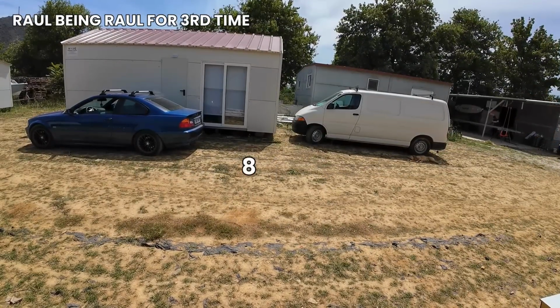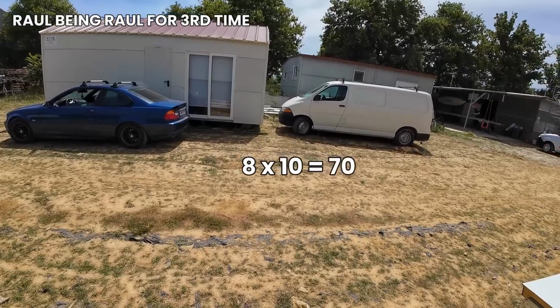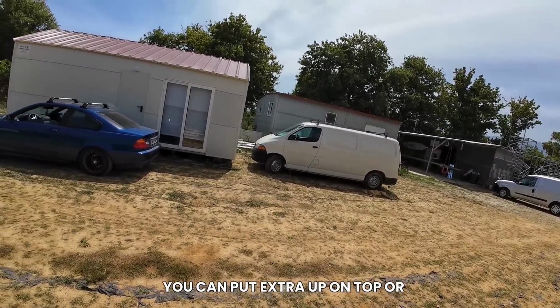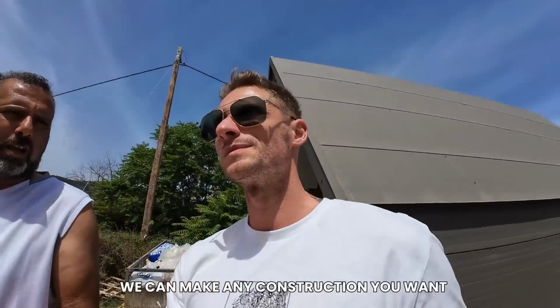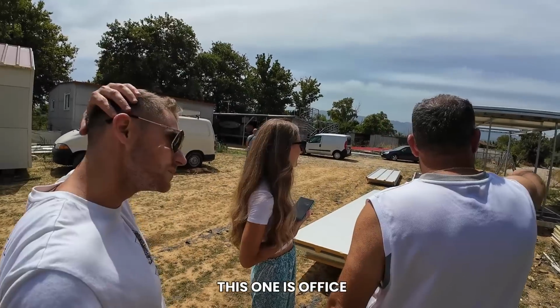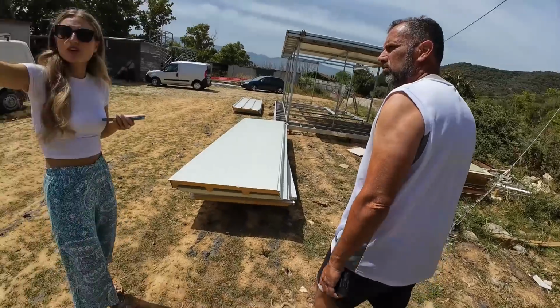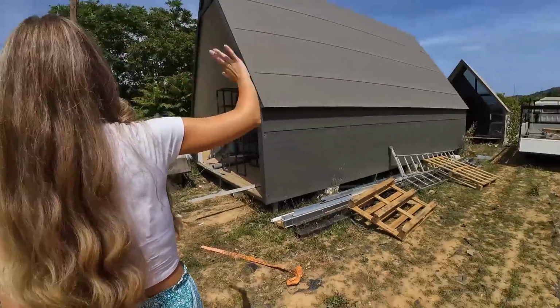It's two pieces and you put them together. Okay? 70 square meters around. And after you can put extra up on top or corner or everything you want. So we can make any construction. This one is office. It's gonna be glass in the corner, and after all the other is gonna be wall. I love this one, has only windows in the front, very beautiful.